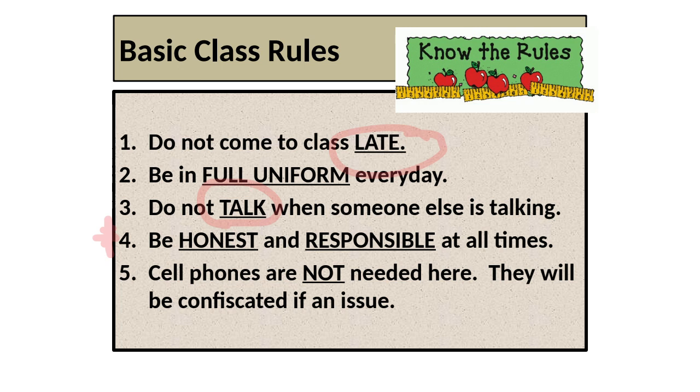We don't need our cell phones in here at all. You need a Chromebook for sure, or a laptop. You do not need a cell phone. Please don't bring them to class.